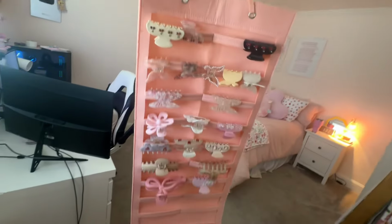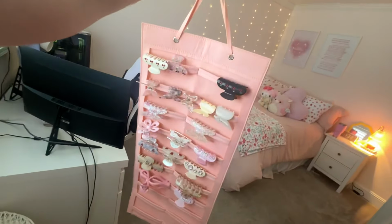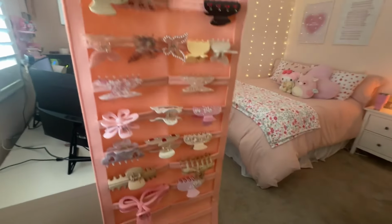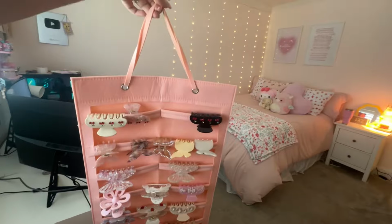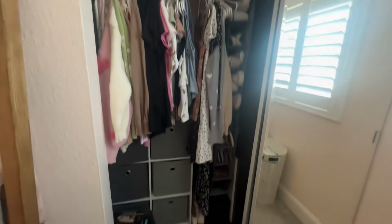I do have something on the back of this door. This is a really cute claw clip organizer. I got this off of Shein, and it is like the best purchase I've ever made because I have so many claw clips and I just like being able to organize them. And then on the other side of my closet, here is what it looks like.